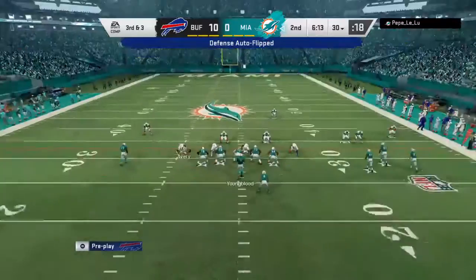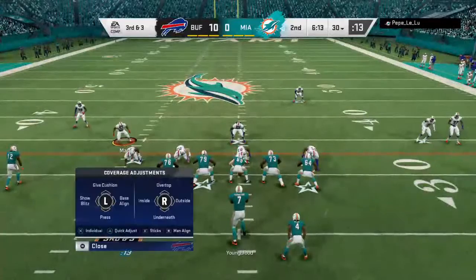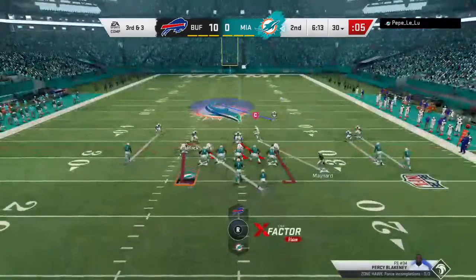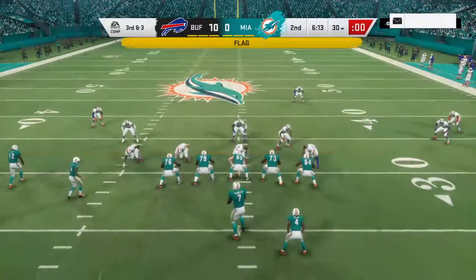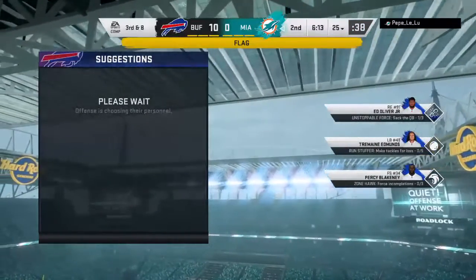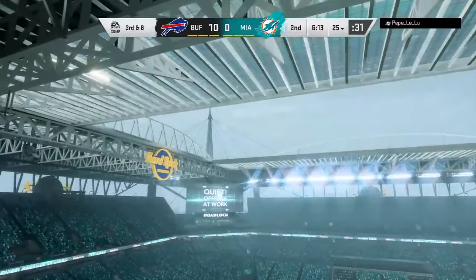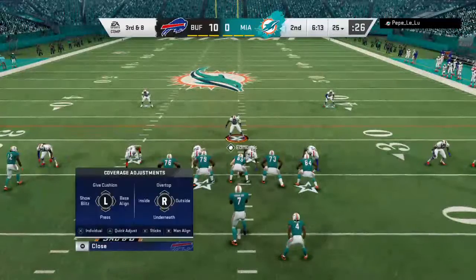So the incomplete pass on the last play leads us to a 3rd and 3. That's going to set him back 5 yards. And the delay of game penalty makes this much more difficult. 3rd and 8.